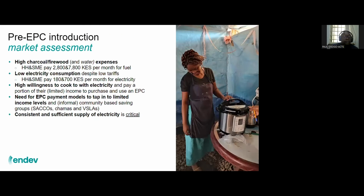Yes, so before we introduced the EPC, we did a market assessment or a baseline study to understand where people are now in terms of cooking and expenses, and what is the potential for EPCs. What we found, and what we already knew, is that people have very high fuel expenses. Because this is a refugee setting, people are not allowed to collect firewood, hence they procure in the markets. They get a small cash-based incentive from UNHCR, but this only covers about 10% of their monthly fuel needs. Hence, fuel has to be bought in the market at high prices.